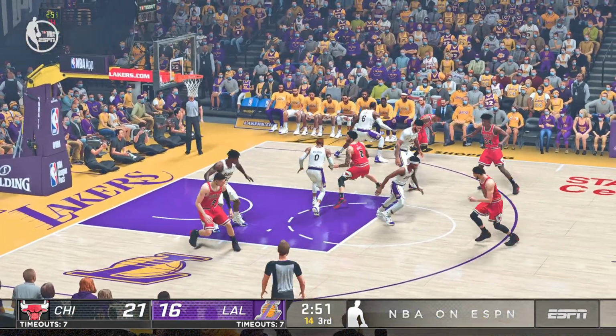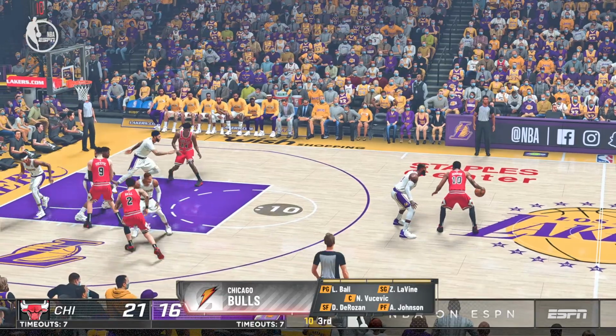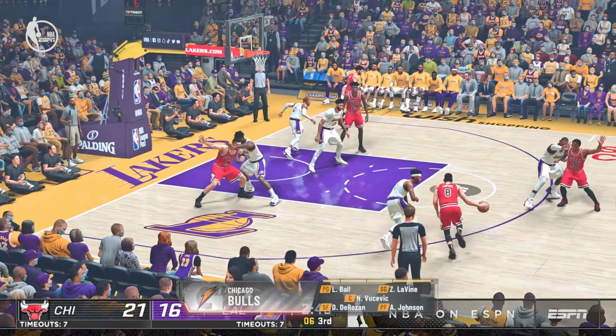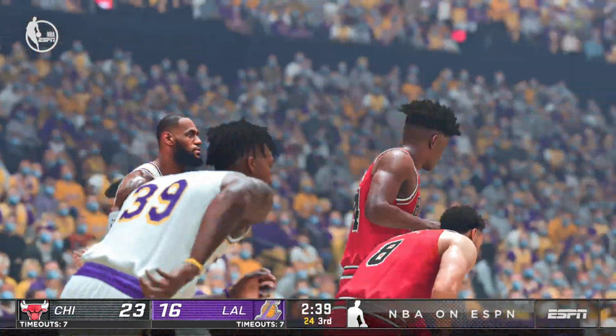So the Bulls 5 right now. Vucevic is out there with Johnson. Then there's Lonzo Ball. Then it's Zach LaVine, and it's DeRozan in at the 3. Just 5 to shoot. Got it. Nice one there from LaVine.